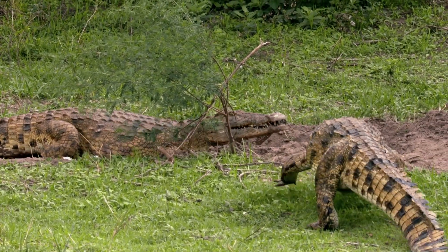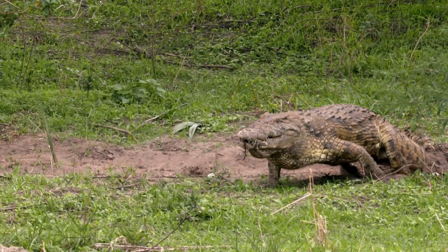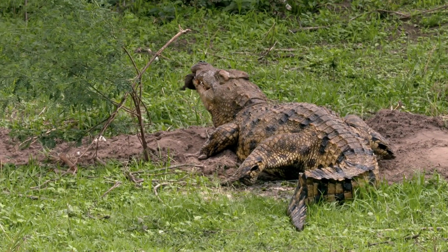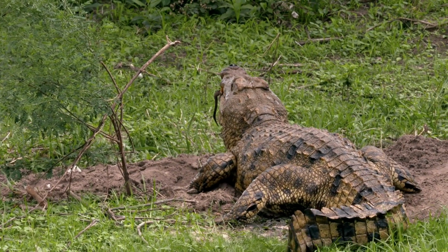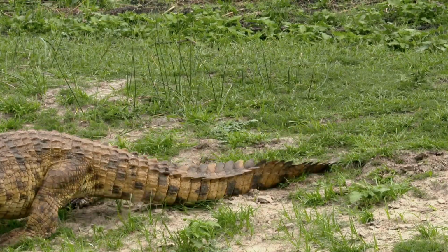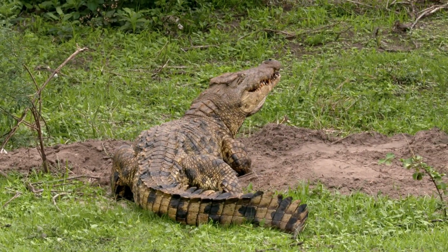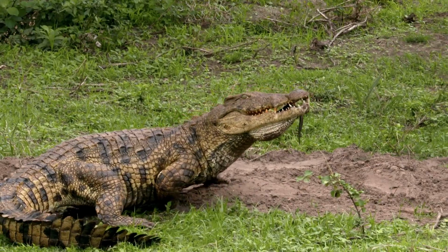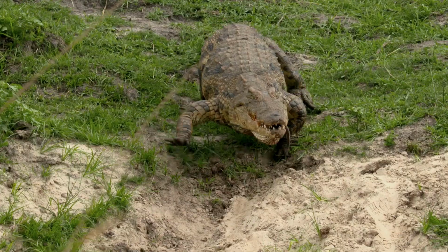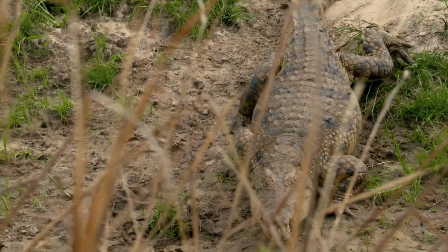Croc females assist each other in ferrying the newly hatched to the water. They'll guard their babies for several months. It's a great deal of maternal care for such small survival rates. Only 1/10 of the eggs will hatch, and only 1 in 100 of the young will grow to adulthood.